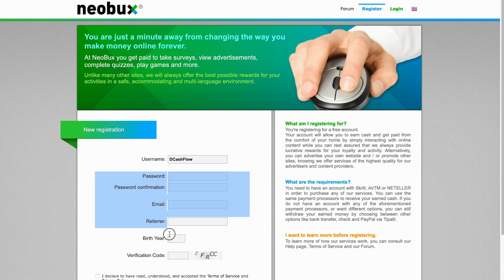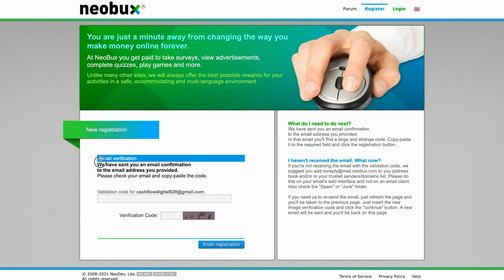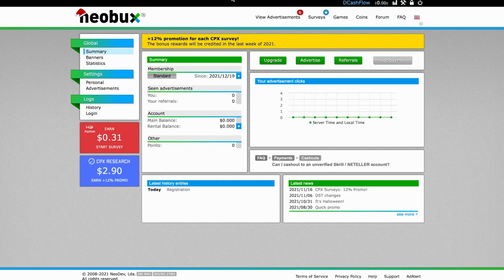So you fill out this information right here. You hit continue. Then you go back here to log in and you log in. Let me log in real quickly. Here is the account that I just created for you. Over here is my account name and I have my password. Okay, easy, right? And now I'm logged in. We're halfway there, getting ready to make some money.